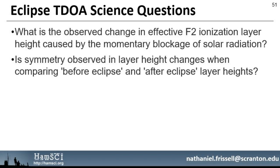So here are the science questions. What is the observed change in the effective F2 ionization layer height caused by a momentary blockage of solar radiation? Is there symmetry observed in layer height changes when comparing before and after eclipse layer heights?